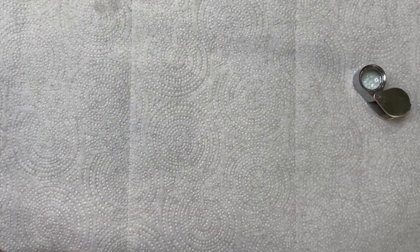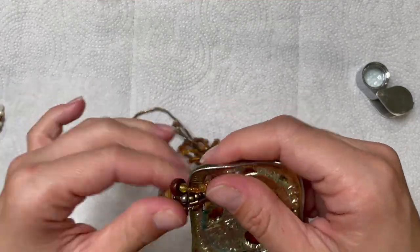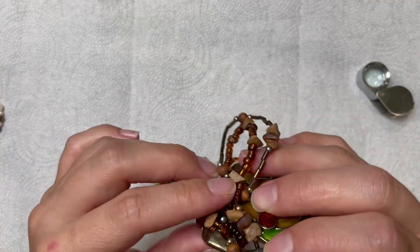Lay down, Maggie. Oh, the joys of being an at-home working parent, right? This is more of a hobby, I feel like, than it is a job, though. I enjoy doing the jewelry.